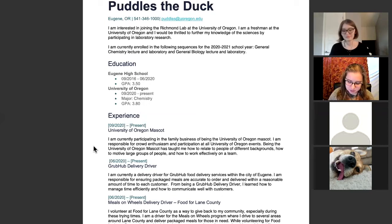And so I think it's really key to put what courses you're currently in. Puddles, as you can see right here, said, I'm currently enrolled in the following sequences, which shows that he's in applicable sequences for the lab that he wants to be in. This is really key for your employer or for your lab PI that you want to work for, because it shows that you could bring something to the table, but also just know that it's totally not needed to be in the same field that you want to research in. That's definitely just a plus. And then yeah, that's a tangent.